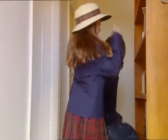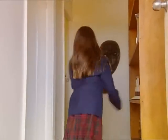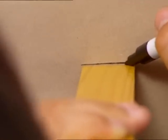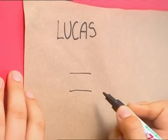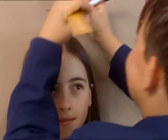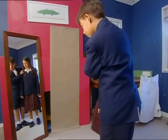Okay, this is it, the big measuring moment. When we marked our heights this morning, Priscilla was this tall. But she thought she'd be a bit taller now. I, on the other hand, reckoned I'd shrunk a bit. Well, let's find out. And I think you're in for a shock. You're shorter. You've got one thing: gravity.